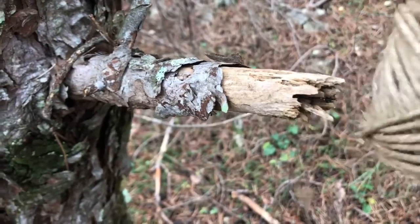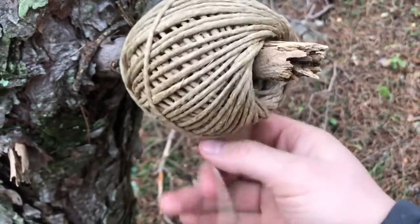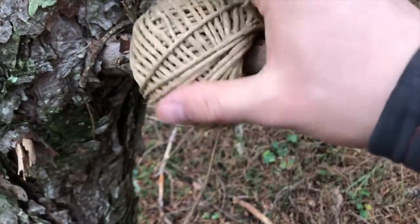I'm going to use this as a rope holder, so it doesn't matter how much I need, it will stay here.